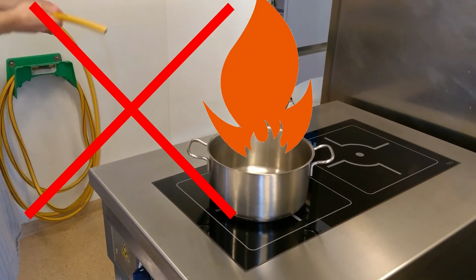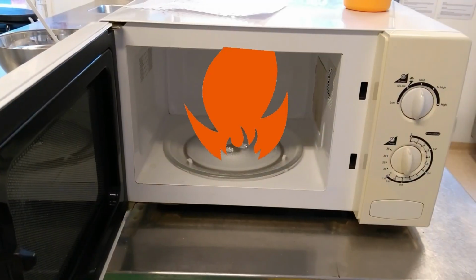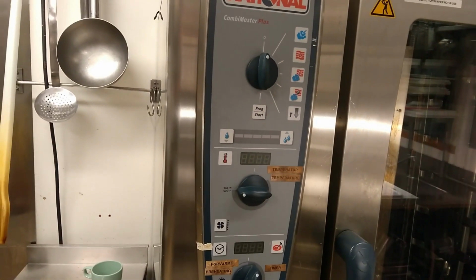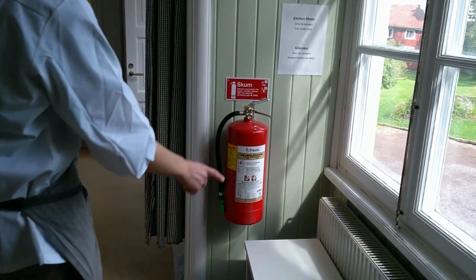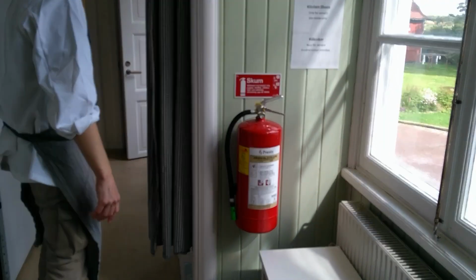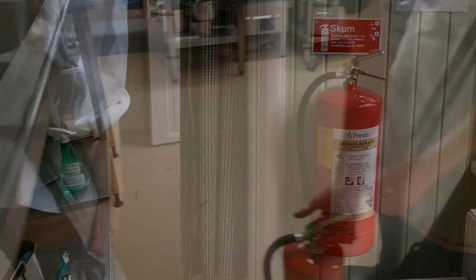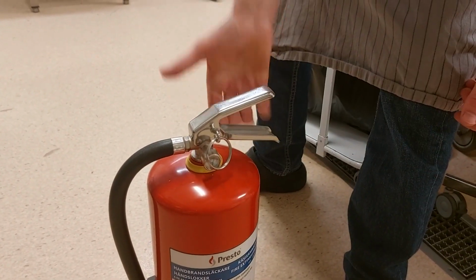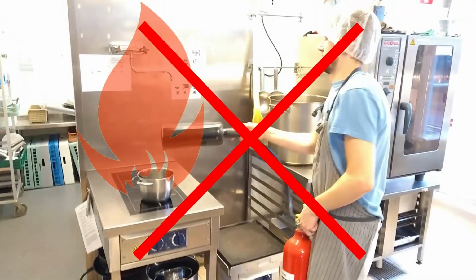If the cause of the fire is grease, water will cause the grease to violently splash, which increases and spreads the fire. If there is a fire in an oven or a microwave oven, just close the door and turn off the heat. The fire will then quickly be quenched. There is a CO2 fire extinguisher in the kitchen, and one foam extinguisher in the hall outside the kitchen. Both are appropriate for extinguishing fires caused by grease and electricity. Pull the pin at the top of the extinguisher and then squeeze a handle to start spraying. It is important to spray into the base of the fire and not directly into the flames.